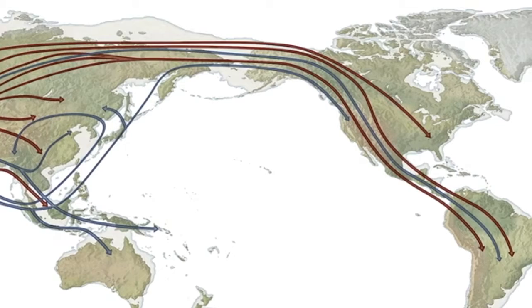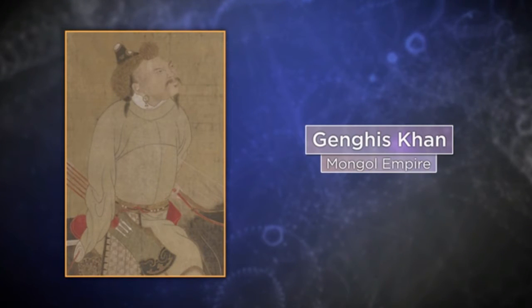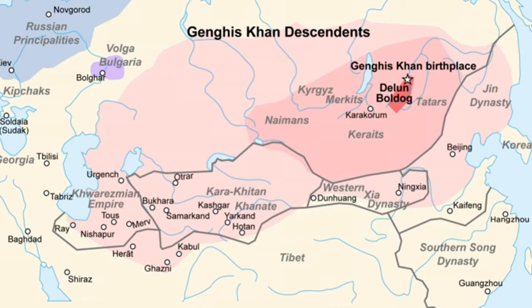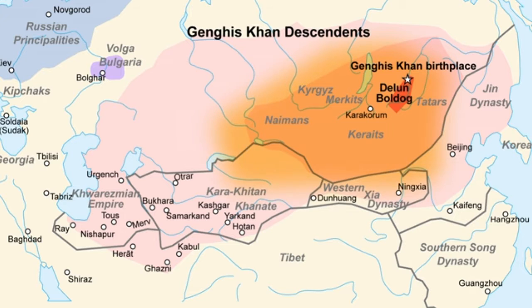On the Y chromosome, an eye-popping example is the legacy of Genghis Khan, the founder of the Mongol Empire who lived almost 1,000 years ago. Today, Genghis Khan's Y chromosome haplotype is seen in over 16 million men. Genghis Khan is said to have fathered over 100 children, and of these, all of his sons would have inherited his Y chromosome. But his sons in turn must also have been prolific, passing on the legendary chromosome to their numerous sons.